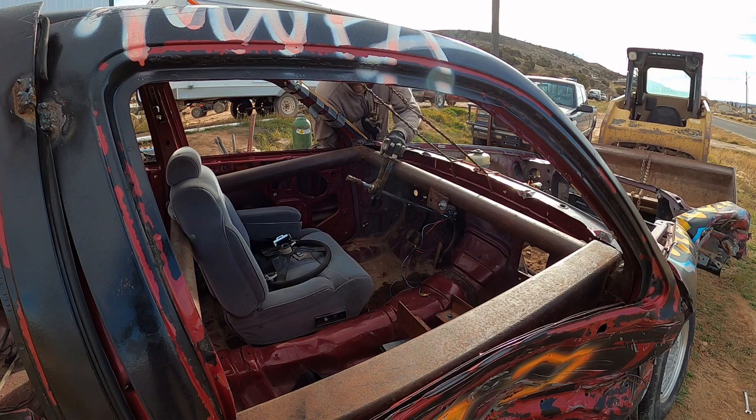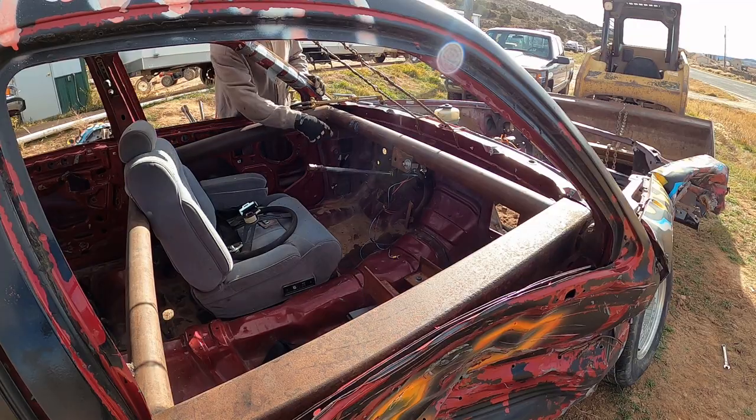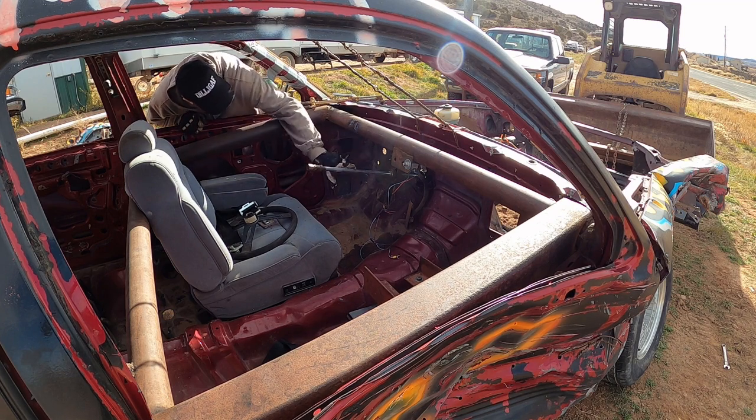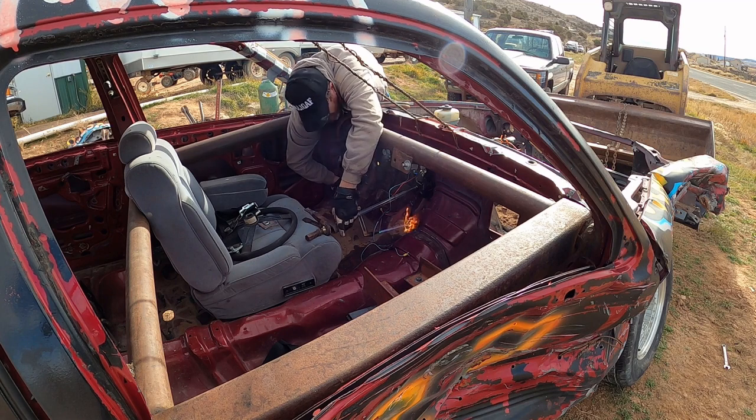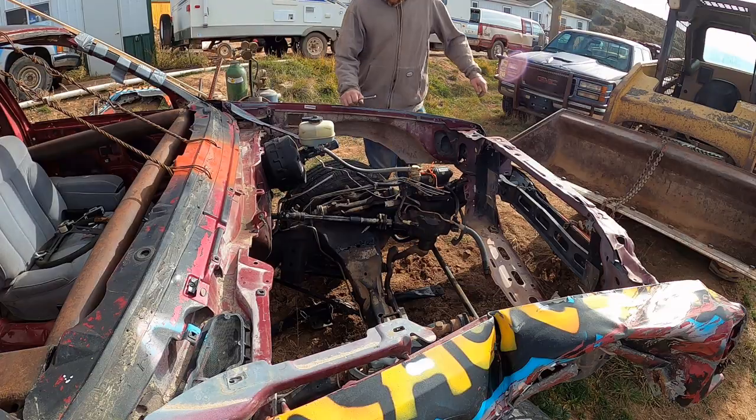So I'm gonna cut these welds my kid put on here for the hoop he made to hold the steering shaft. So we'll just cut those right off the dash bar and just keep the whole thing. Alrighty, let's cut this other side. And there you have it. Alrighty, now we're gonna cut our piece off from the firewall down there that we're holding our shaft with. There we go. Good enough.